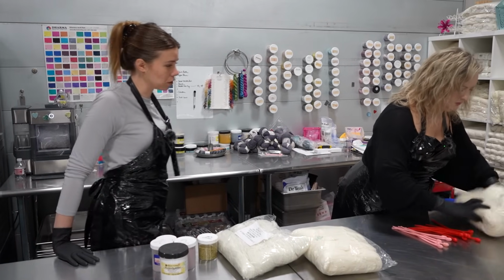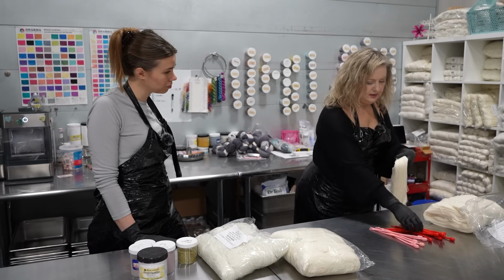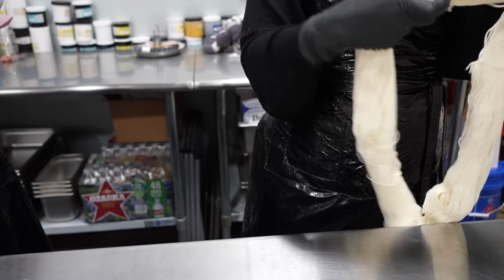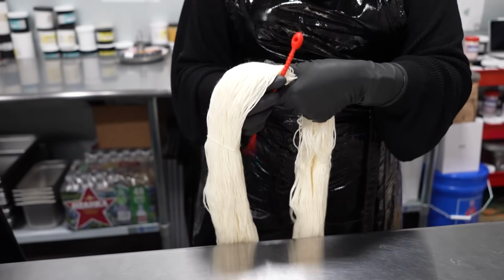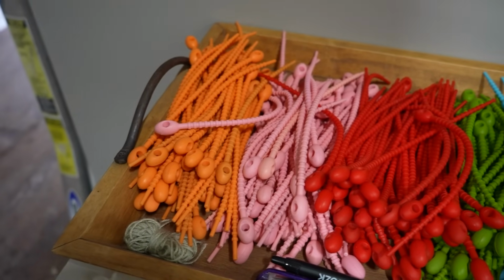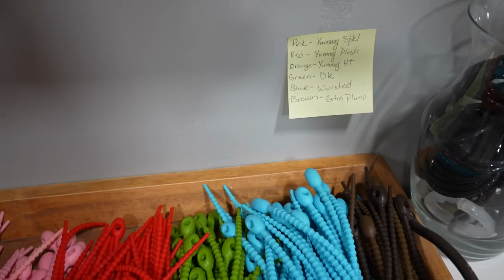Those are cool, like reusable ties. I love these. These are just reusable zip ties and I just really like them. Do you use different colors for different bases on the zip ties? I do. So the red, I'm using the red. I have a little chart over there that says what color goes for what base. And it just helps us when we're doing a whole bunch all at once and a bunch of different bases to kind of know what we're doing.